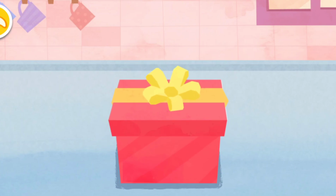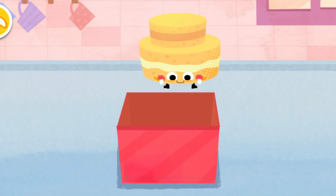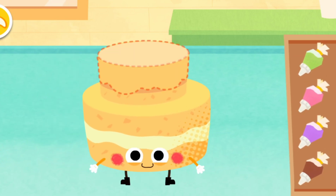Guess what is hidden inside? Hi! It's a lovely cake! What color should he wear for the party?